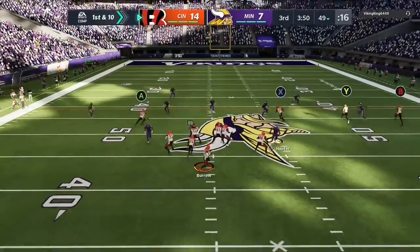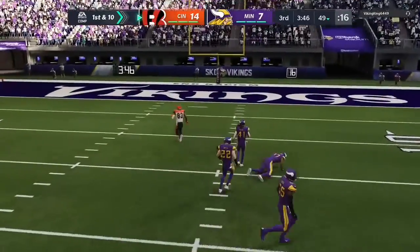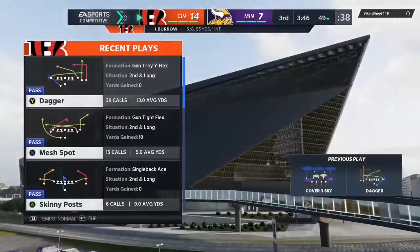Again, it's Burrow. He'll air this one out for Boyd. And that's going to be incomplete. Too tough to hold on to that one.